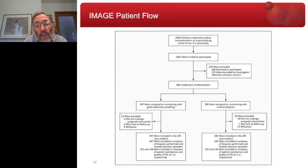It turned out this was a relatively difficult study to enroll, starting with about 3,000 patients. About 1,200 were invited to participate. Finally, about 600 of those were excluded. So we ended up with 602 patients enrolled. That raises some questions about whether this population is overall representative of the entire transplant population or not. And then you'll see at the end it looks like it probably is, but it's not so clear. These patients were then randomized, 297 in each group, and there was quite good follow-up with 2-year follow-up, looking at the endpoints I mentioned earlier.